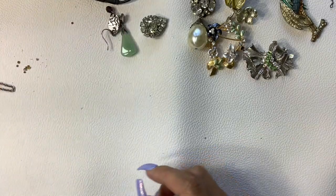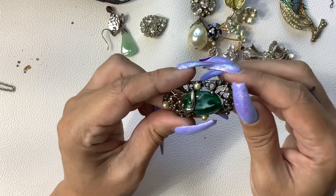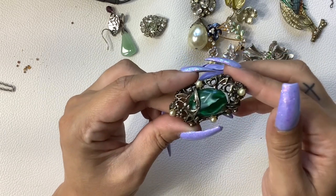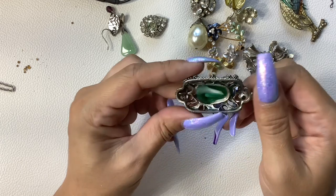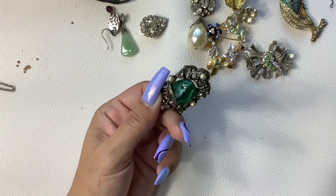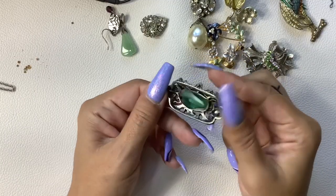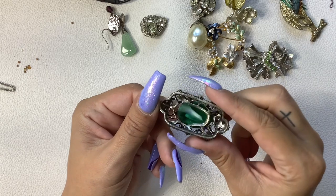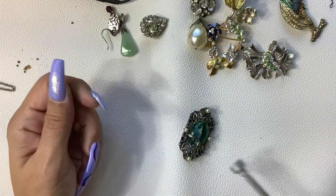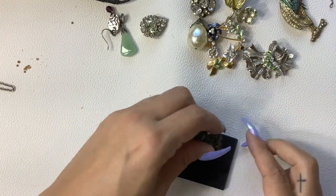It's an earring. Ooh, this looks cool. Okay, I don't see anything missing except for the bail. So this was a pendant. The bail is missing, but it would be very cool if somebody could make this into a brooch. Are you sterling? Quite possibly. Let's see.